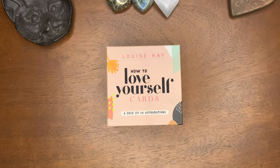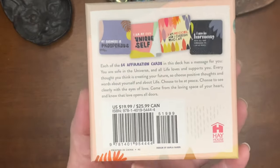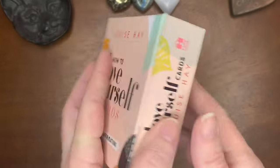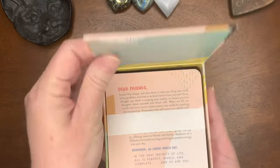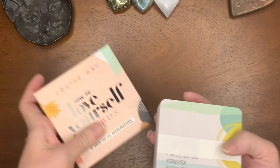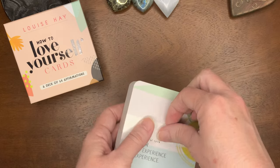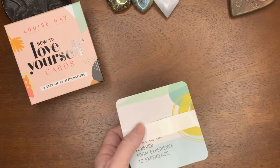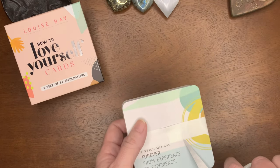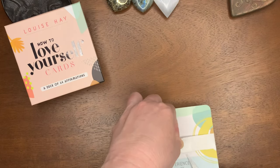Alrighty, this last deck is actually an affirmations deck. And I got this one on Hay House as well when they were having their sale. And it is How to Love Yourself cards. It's a deck of 64. And I love these types of decks. I love pulling one a day. They just are good for your soul, and I love it.